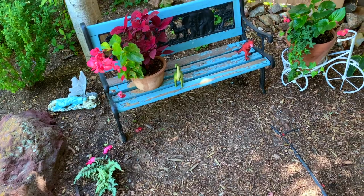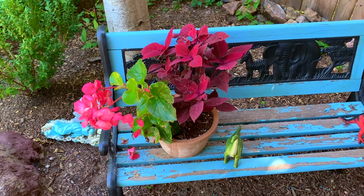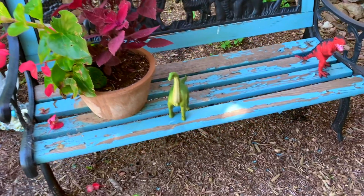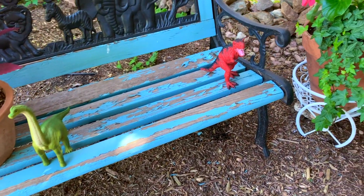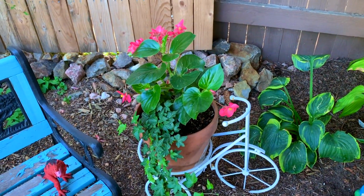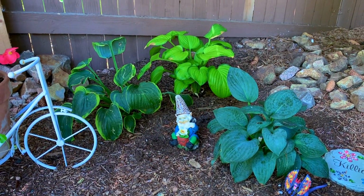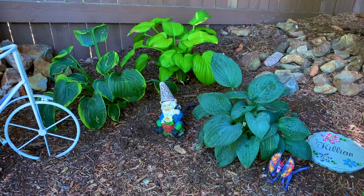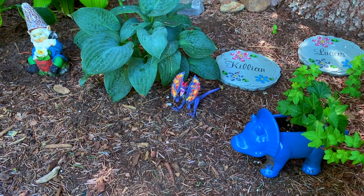Over here on the little child's bench, we have a potted plant with some dragonwing begonias, and I think this coleus is called redhead. And then we have a little dinosaur here, a plant eater, and a meat eater over here, the red one. And in my little white trike, I have another begonia with some English ivy. In this area, I have 3 pretty hostas, and you can see I have some hail damage on one of them. A little gnome, and one of those spitter dinosaurs, I forget what their name is.